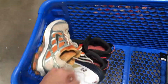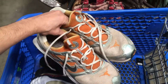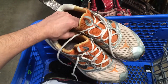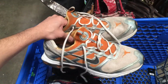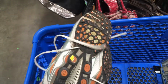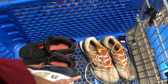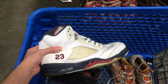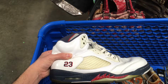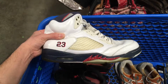Okay, so we're gonna go ahead and take these OG Nike Shock UT, University of Texas. I've not seen too many, or actually none on the app with UT on them, so I'm gonna shoot for 60 bucks. They're asking 12, so I'm gonna pick those up. Super clean. Found these Jordans about $24 here, so a little pricey. Should be able to get about 60 plus for them. There's only one other listing size 12 for these.